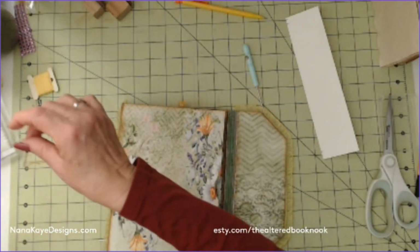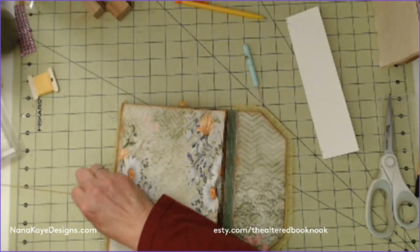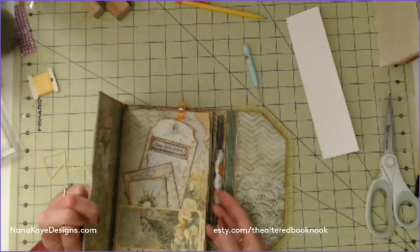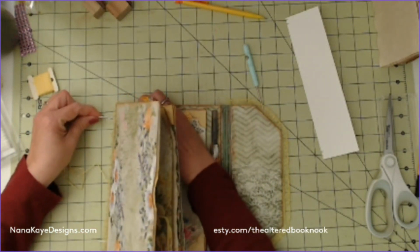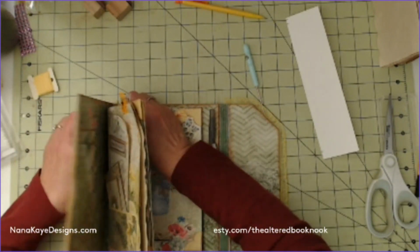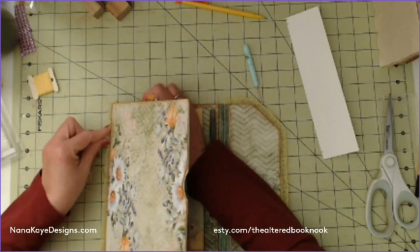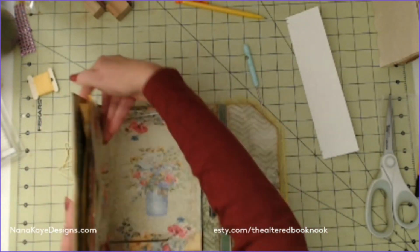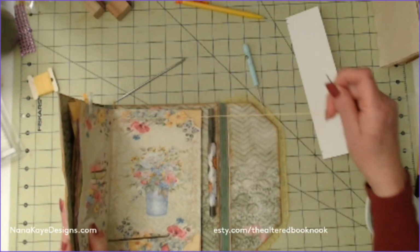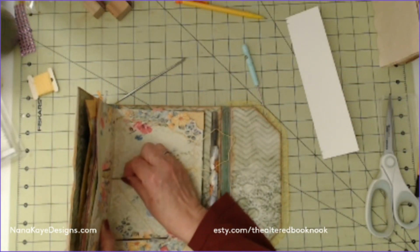Okay, so next spot is going to come in the book. We're going to come back into where this hole was. So I'm going to pull the needle out and hopefully not slip. Pull that one out with the pokey tool out. Put the needle in, and it came right behind it. Really good. Then back through the middle.